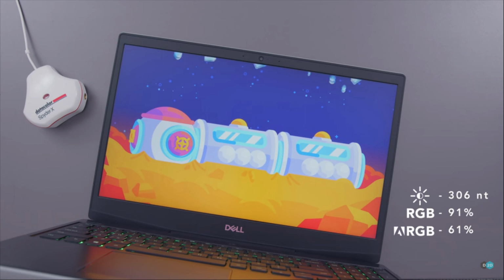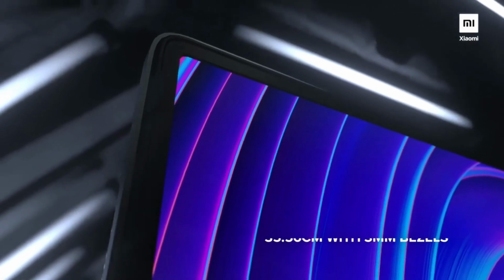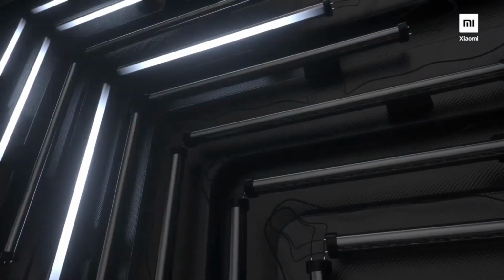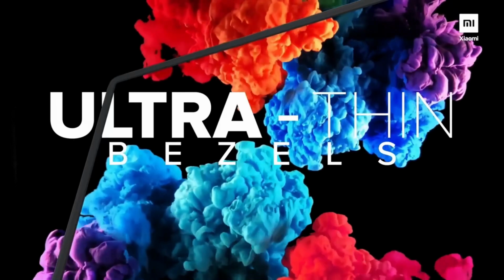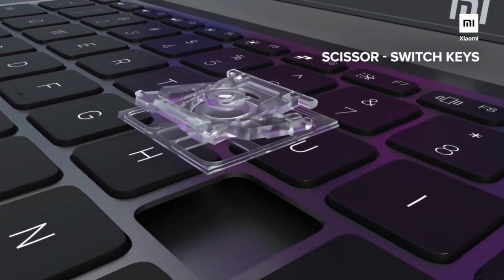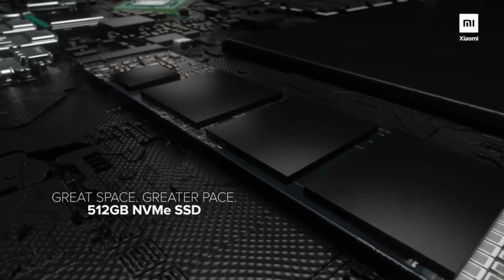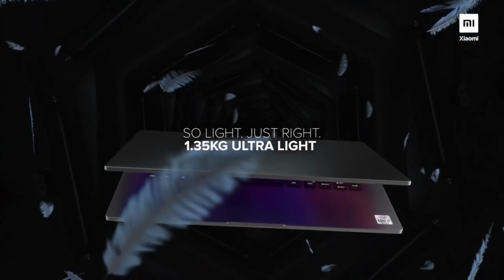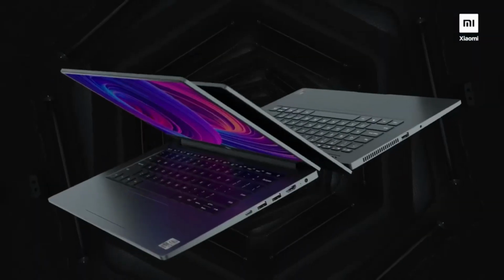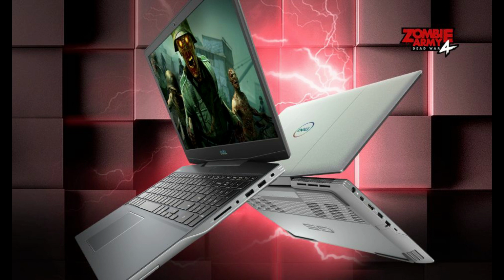So now talking about some extra features which you need to know before buying any of the laptops. If you are the kind of user who uses a laptop in a dark environment, then I think this point must be a deal breaker for you. The keyboard in the Xiaomi laptop is not backlit, whereas there is a backlit keyboard in the Dell G5 SE. And there is no SD card slot in the Xiaomi notebook, which is present in the Dell laptop, and it is a full-sized SD card slot. So if you are a content creator, then you can just grab your SD card from your camera and directly insert it into your laptop.